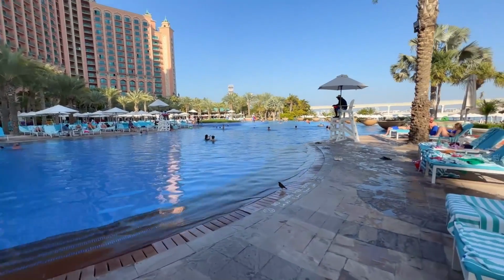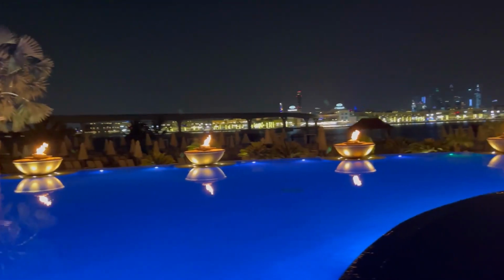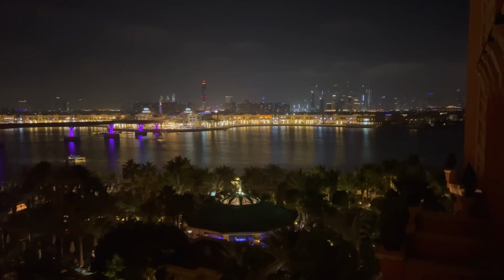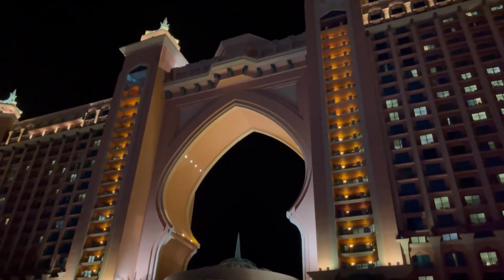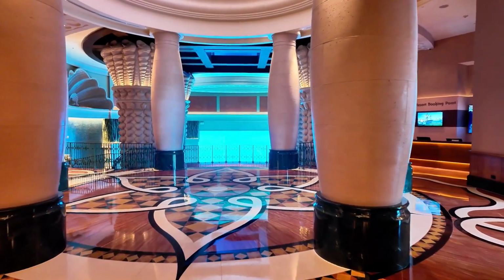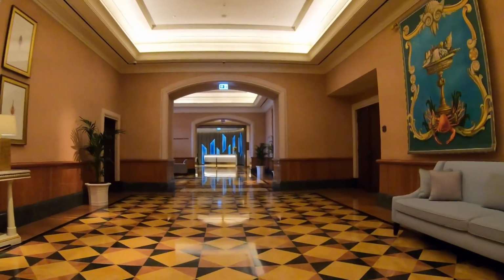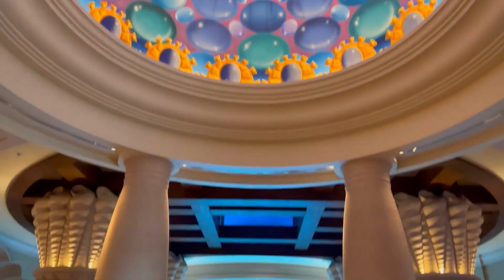Despite all the advantages, the prices are really high, and even small services, like taxis, are much more expensive than outside the hotel. For example, a transfer to the airport booked through the hotel cost 550 dirhams, while through an app it was only 80. It would be logical to include at least the airport transfer in the room price, and in my opinion, for such a high price, it should already be included.